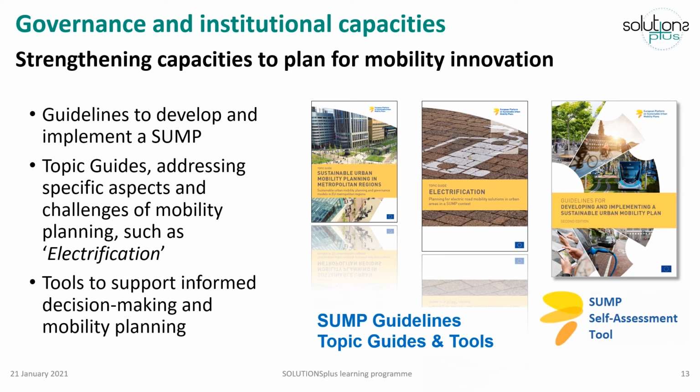It is important here to strengthen planning capacities on the local level, and we hope to give you a brief glimpse into this through this learning program. If you are interested in more good examples, in more tools, and also in more decision support tools, you could take a look here at the electrification topic guide, which we have produced as part of our range of different topic guides that are part of our sustainable urban mobility planning framework. And you will find a lot more good practice examples from various European cities that have implemented and demonstrated electric mobility in their cities and regions in a very good and productive way.